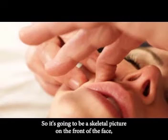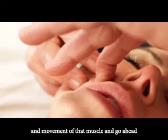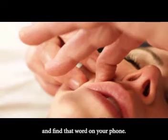So it's going to be a skeletal picture of the front of the face, and it has fill-in blanks for origin, insertion, nerve supply, and movement of that muscle. And go ahead and find that, load it onto your phone.